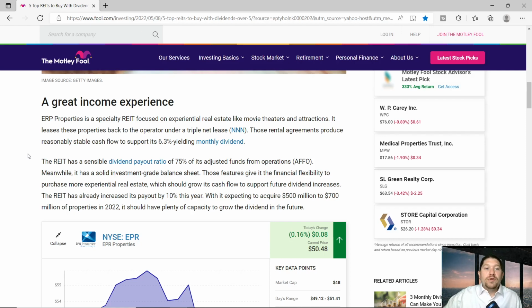So the Great Income Experience is what they're calling it. EPR Properties is a specialty REIT that specializes or focuses on real estate like movie theaters and attractions. Now this is really cool. It leases these properties back to the operator under a triple net lease. A triple net lease. Yeah, you heard that right. So those rental agreements produce reasonable, steady cash flow to support its 6.3% dividend yield per month. So this is a 6.3% annual dividend yield, but they pay out monthly.